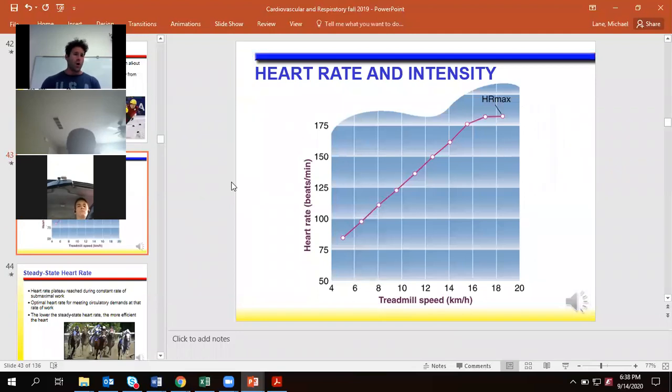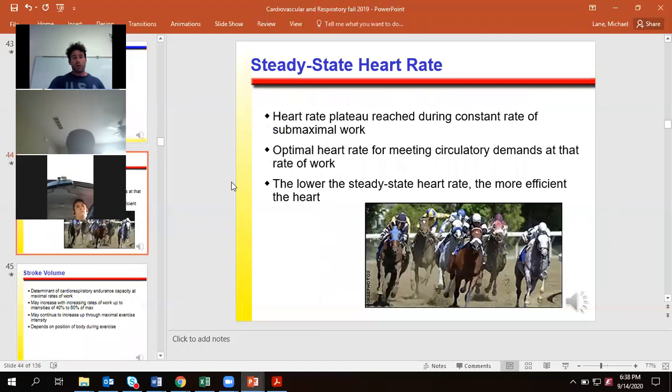So your heart rate tends to match your intensity pretty linearly. So the heart rate goes up in accordance with how hard you're working. If you're not working that hard, the heart rate's not going to go up that high. However, that's why we care about things known as steady state heart rate, which is getting you to work at a given speed on a treadmill, on a bike, etc. That is going to let us know effectively how hard that is for you cardiovascularly.